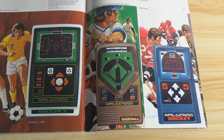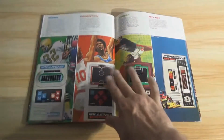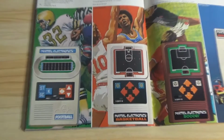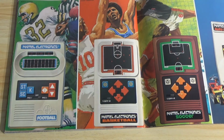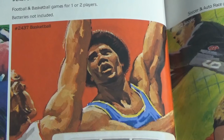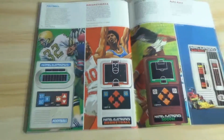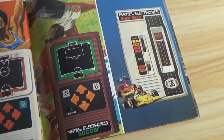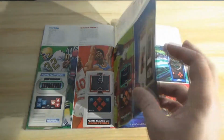I could see myself doing a collection of these too, just for the nostalgia of it. Regular football, basketball, and then soccer. And doesn't the basketball player there kind of look like Jim Kelly? You know, the black guy from Enter the Dragon? I think it does. Soccer and auto race. I could totally see myself collecting a set of these. I think that'd be cool. Don't get me going.